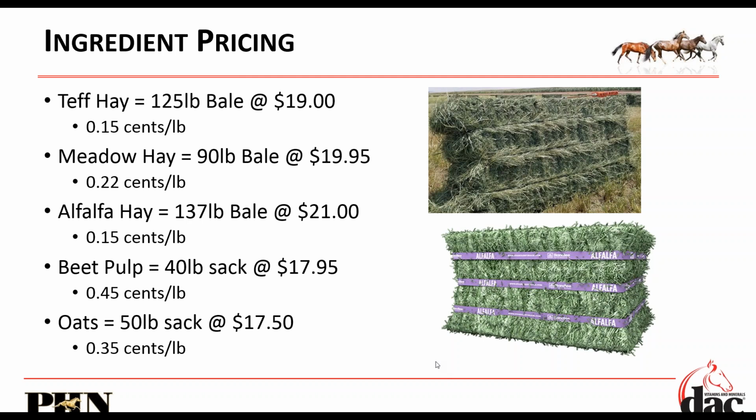Now, it's very easy for you at home to plug in your own numbers and redo my calculations. I will make sure that you have a copy of these slides so that you can redo these calculations and get an estimate of your exact feeding program.